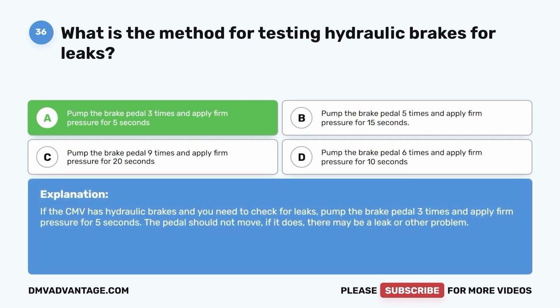If the CMV has hydraulic brakes and you need to check for leaks, pump the brake pedal 3 times and apply firm pressure for 5 seconds. The pedal should not move. If it does, there may be a leak or other problem.